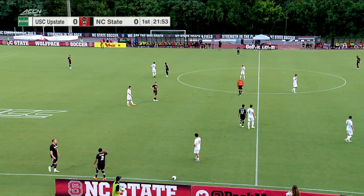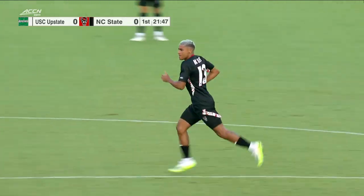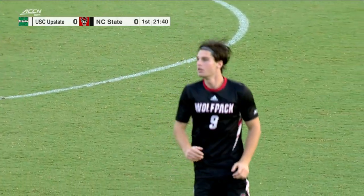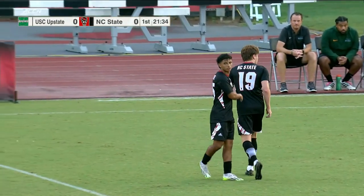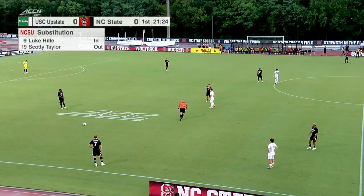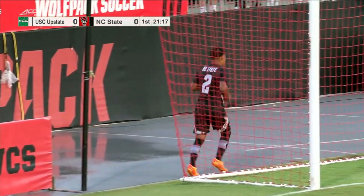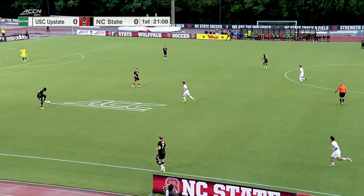So here we'll have substitutions as you see NC State ready to get a couple players in. It's going to be Luke Hille along with Callum Tommy, who makes his 2023 debut. Scotty Taylor making his way off there. Going behind the goal right now is Ervin Cruz. I think he was a little late to realize that he had to come off. And so that's why the extra stoppage. I think he was just on the far side of the field. They didn't want to make that run over. He just wanted to take his time.